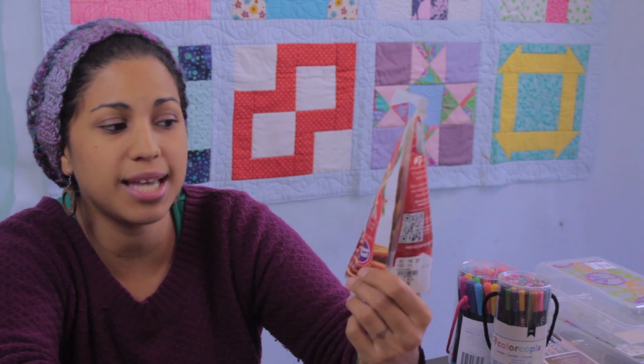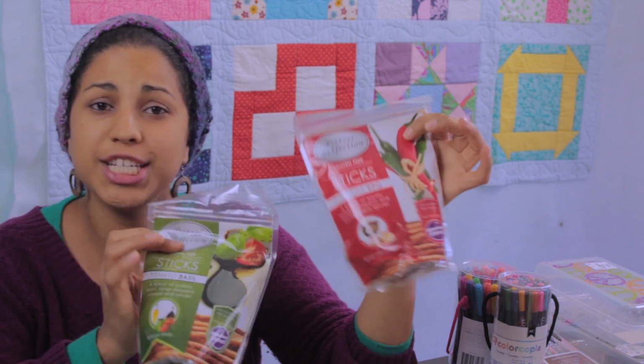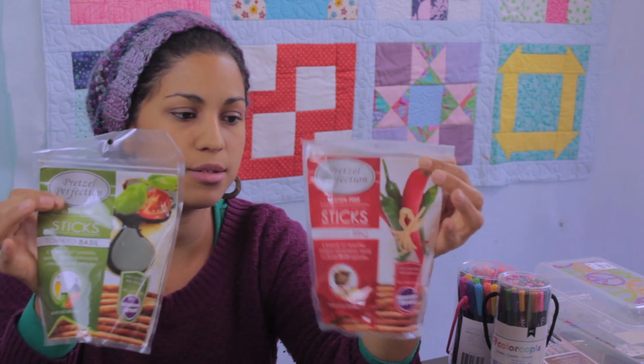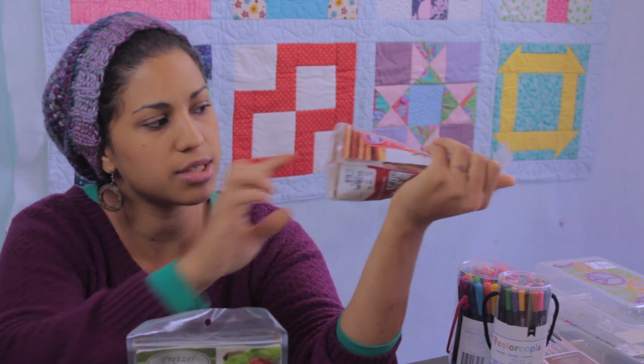It says they're made in the USA, and they're gluten-free. They're basically twice-baked little pretzel sticks. So each of these was $2.99, and we got the Chipotle barbecue flavor and the tomato basil. So these will be good little snacks. They're just like little skinny pretzel sticks in there. I'm hoping they have some good flavor.